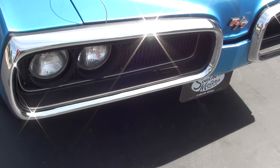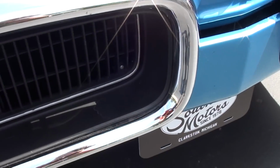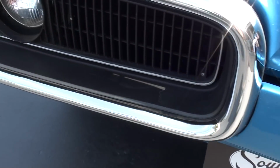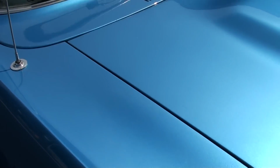Just a killer car. Chrome and stainless is nice. There's a couple little things you can kind of pick at on the paint. A little scratch there on the top of the fender. But nice car.